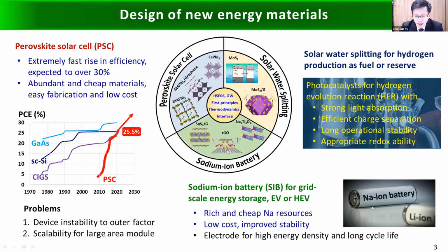But the larger ionic radius of sodium ions causes great difficulty in finding suitable electrode materials for commercially viable SIBs with high energy density and long cycle life. So in this lecture, I'd like to talk about research work for perovskites and photocatalyst and sodium-ion battery electrode materials based on first principles modeling and simulations.